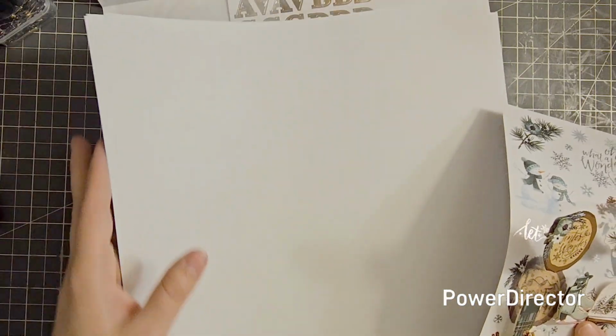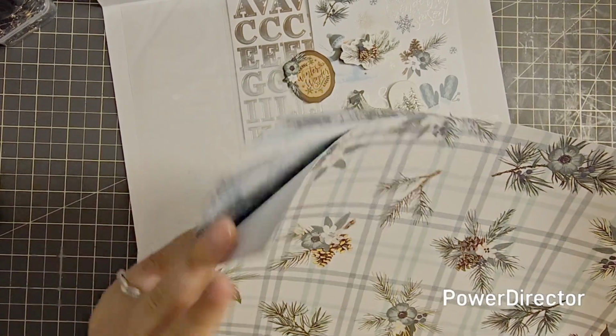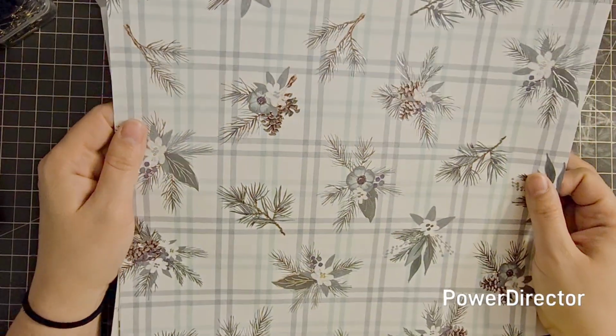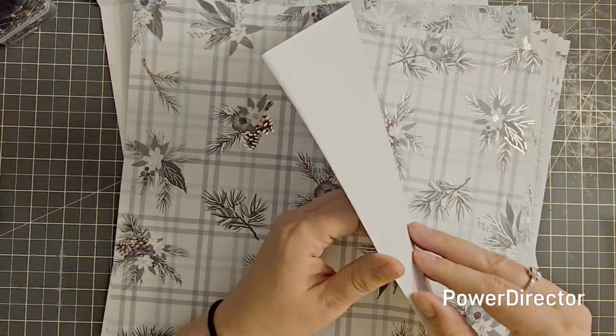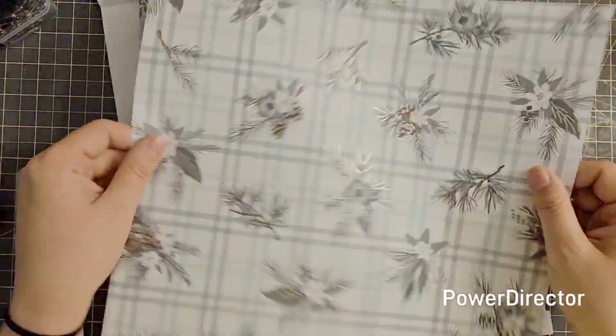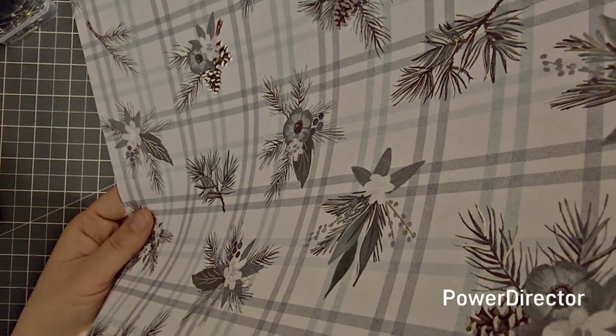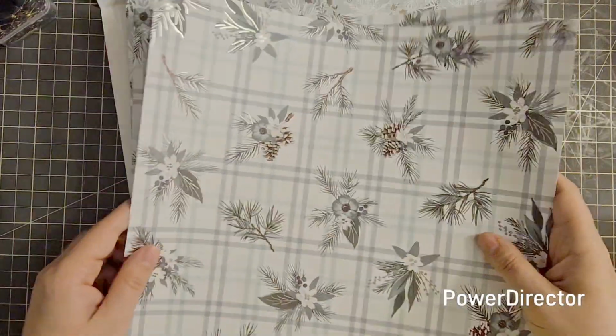And then this is the paper. You get 2 of each. This one actually does have silver foil on it. These actually feel a tad bit thicker. They're still thin, but they feel better than the ones that I've felt in the past. But nice plaid, I love that.